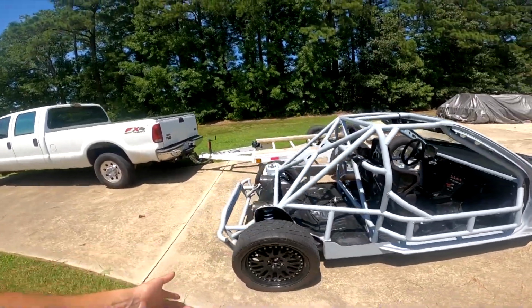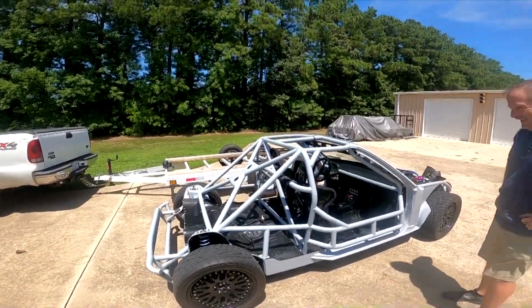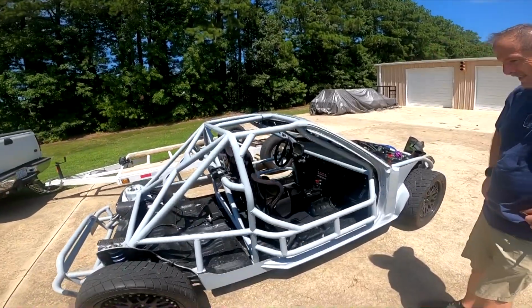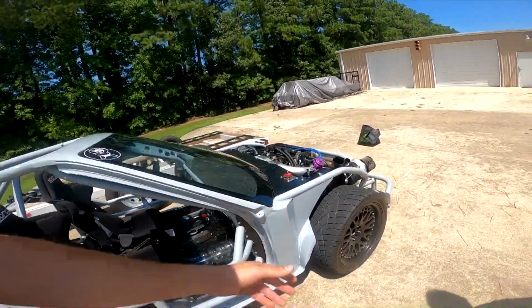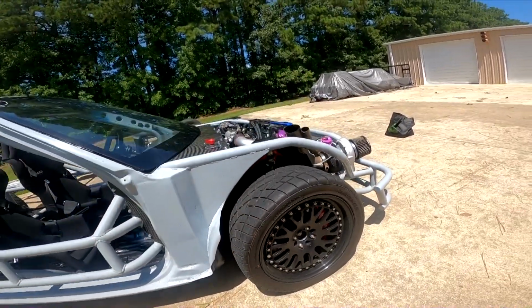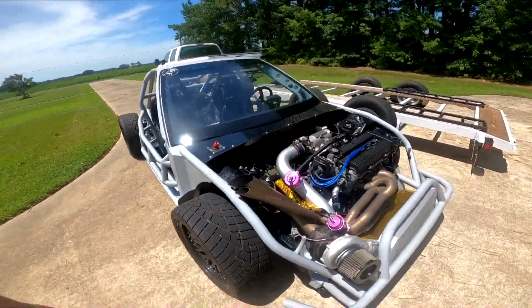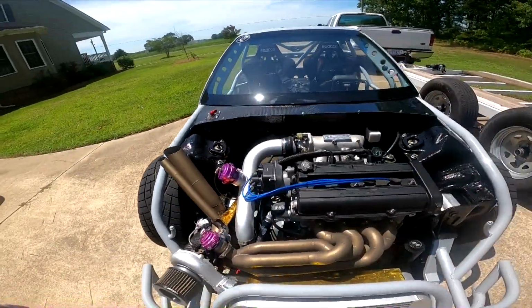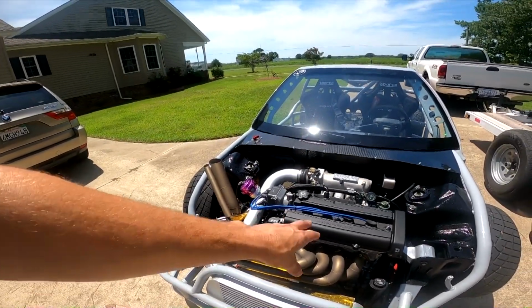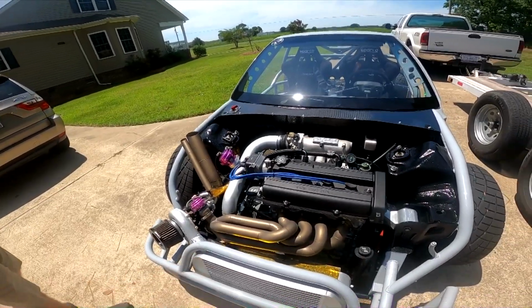The guy pretty much put it together, sold it to his buddy who hardly drove it, and I think he said it had less than like 200 miles on the engine. So just these wheels alone, these are actual CCW wheels, powder coated, and every piece on this car is just a quality part. It's a Ramey built engine, B18 A1 head, so it's a non-VTEC head, and everything's just done right.